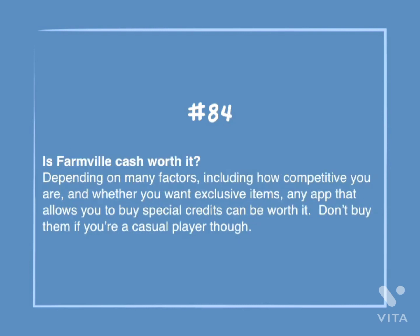Number 84, is Farmville cash worth it? Depending on many factors, including how competitive you are and whether you want exclusive items, any app that allows you to buy special credits can be worth it. Don't buy them if you're a casual player though.